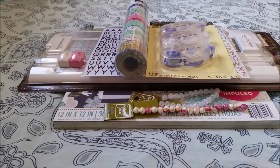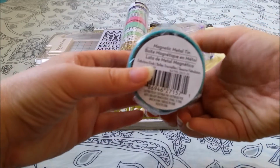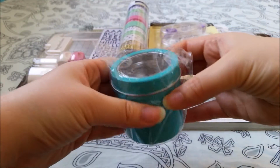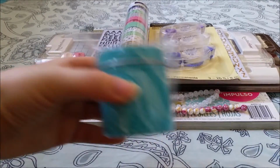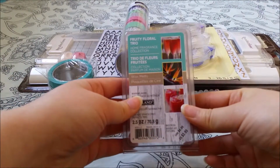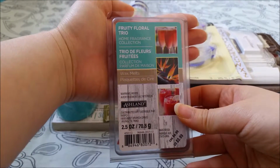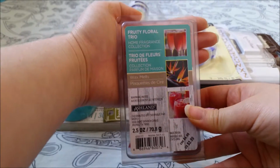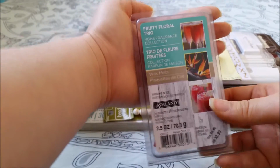Okay, and lastly, I have two items that are not directly related to crafting. There is this tiny little magnetic metal tin that I figure I can use to organize some things, maybe my sewing needles, things like that. I wish I had gotten more. They came in a lot of different colors and they were very pretty. Then I also got more wax melts. Fruity Floral Trio. These are my favorite types of scents, the fruity scents. And I usually use these when I am knitting or crafting. So yes, still crafty related, I guess.